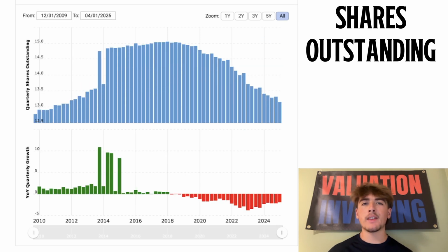Now, one of my favorite things about Google is the share buyback program that they have. The reason I like this is that if they are buying back shares, that means we investors will own more of the company. If the shares outstanding decrease over time, there are fewer shares for other people to have, which means our shares will automatically become more valuable and we'll own a greater percentage of the company.